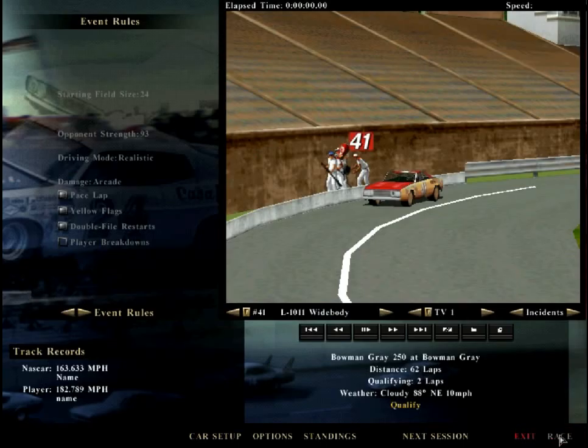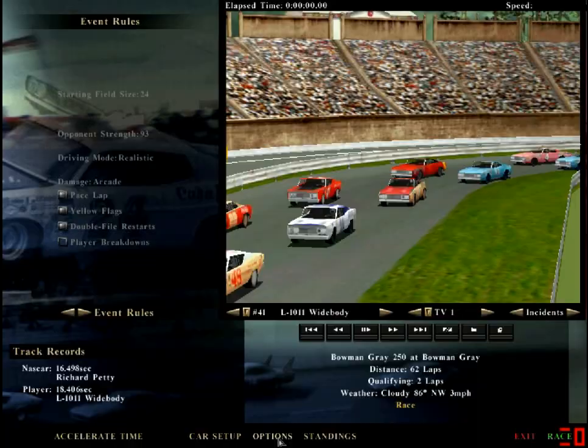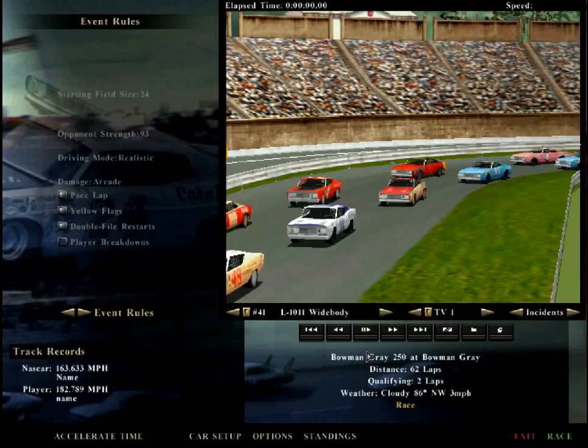Alright, it's time to go racing. I'm gonna lower the player engine volume when I'm racing so that you'll be more easily able to hear the racingness when I start doing the actual racing around. You'll hear the other cars better and the views better. Trust me on this. Oh, 62 laps. That's not very long. Let's go racing.